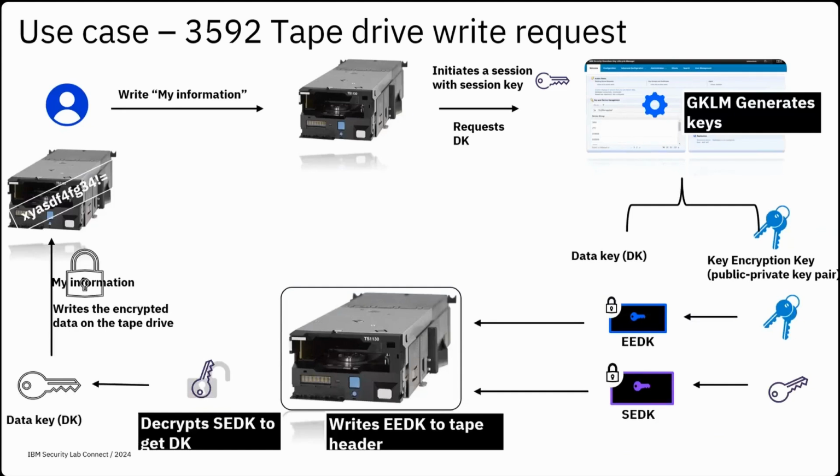Now let's understand how GKLM works through a use case. In this use case, the user wants to store some data on an IBM storage device, that is a 3592 tape drive. The user first initiates a request to store some data, for example, my information text. The operating system makes a system call and data is sent to the tape drive in plain text. 3592 needs to encrypt the data and then store it. Data encryption is done by the storage device itself, and the key required for encryption is managed by GKLM.